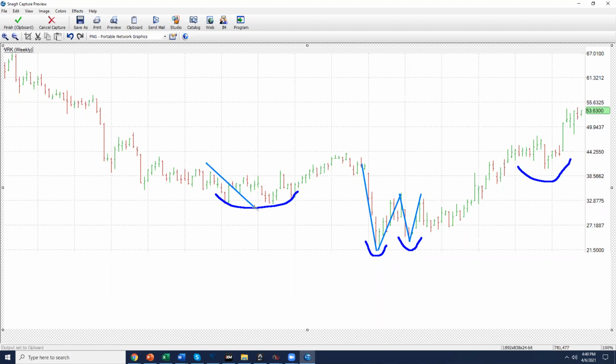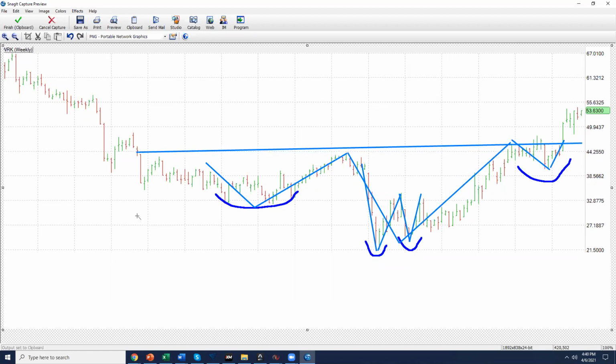Now, in addition to this double bottom, this also has an inverted head and shoulders, just like we saw in KTOS, where you kind of have this left shoulder. This is the peak. That's the right shoulder. And this is like the neckline. And you can see we broke above this neckline, retested it, and now we're heading north again. And I would put everything I have on this thing. To me, I don't see any risk in this thing.